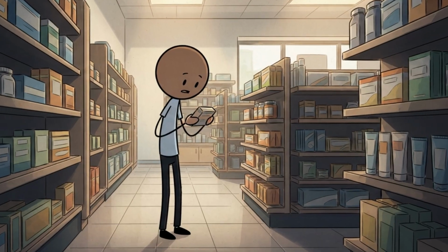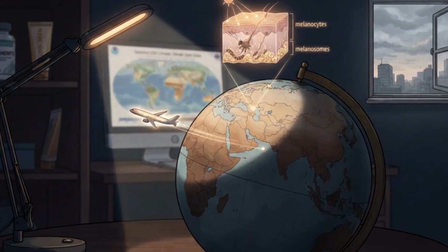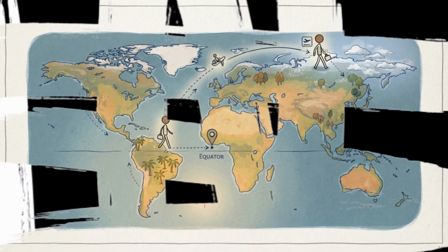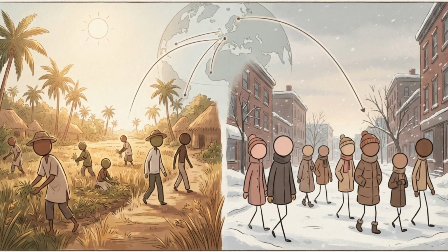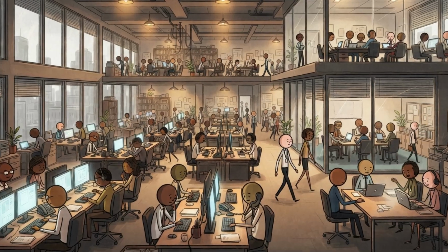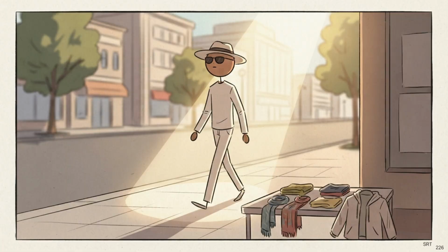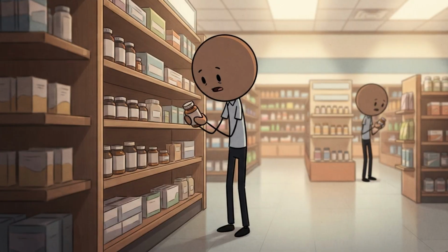Now return to the pharmacy. Modern technology has scrambled the old relationship between skin location and sunlight. People move across continents in a single day. Millions live at latitudes very different from those of much of their recent ancestry. We work indoors, travel in vehicles, wear clothing, use sunscreen, eat fortified foods, and take supplements.